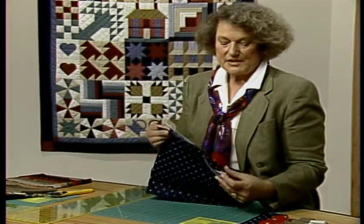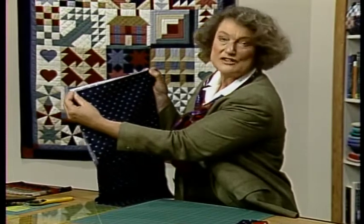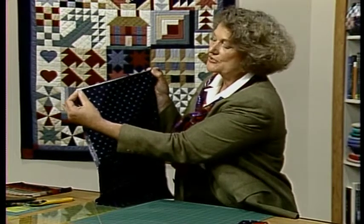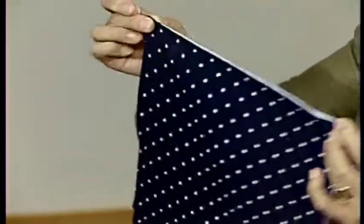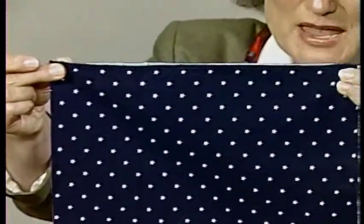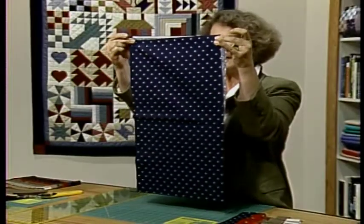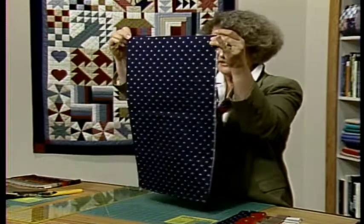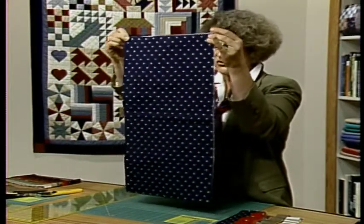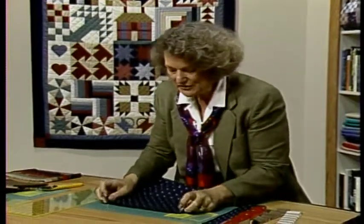The fabric is always lined up with the selvage edges. So if you will put your selvage edges together, then you can see, as I turn this around, that maybe the fold line isn't quite even. Let's line that fold line up also, so just shake it out a little bit, and as it comes up there straight, we're ready to go down to our cutting surface.